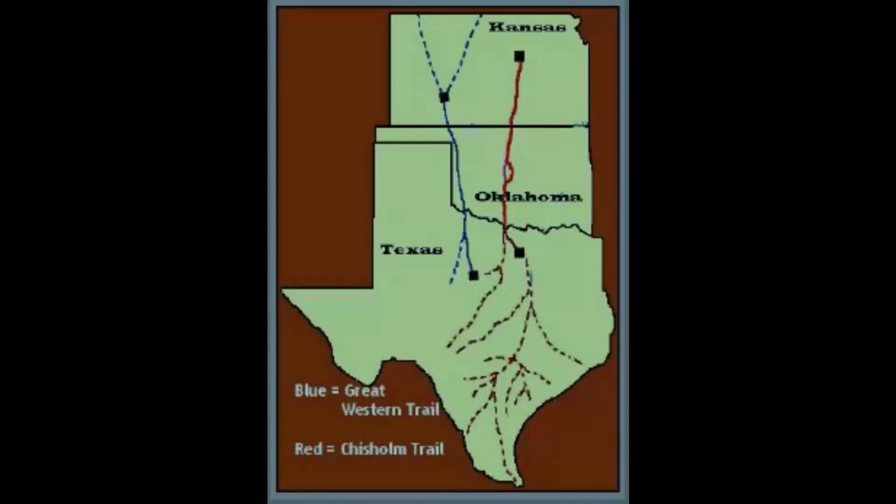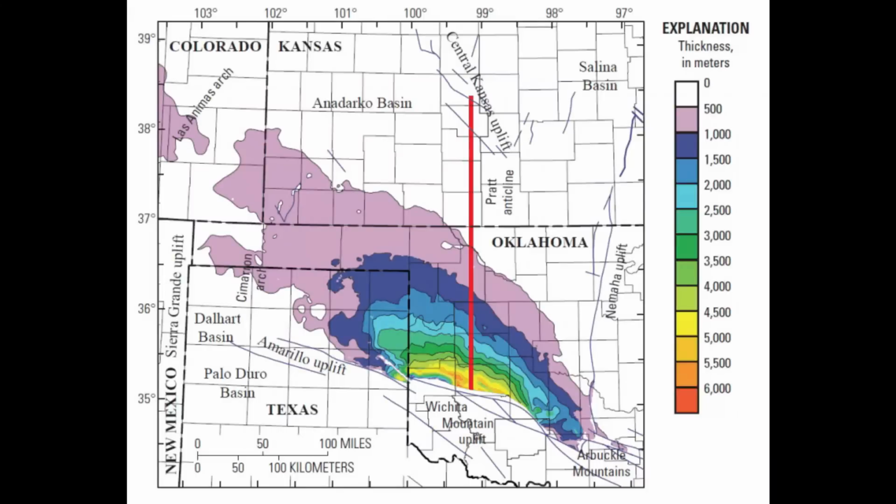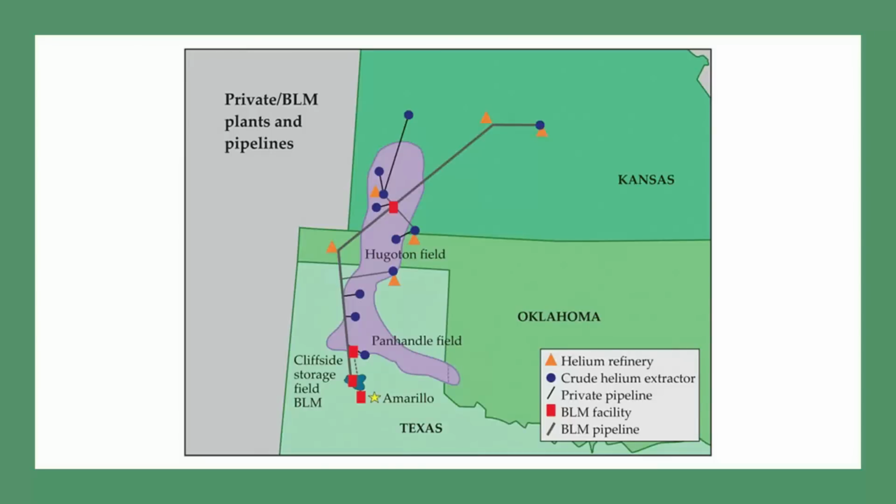The next place we come to on this alignment is Woodward. Woodward was on the Great Western Cattle Trail, and the town was established in 1887 after the railroad was constructed there to ship cattle to eastern markets. Woodward lies in an oil and natural gas area on the shelf of Oklahoma's Anadarko Basin, the largest producer of natural gas in the United States, and within which the huge Panhandle Hugoton gas field is contained, one of the world's largest known natural gas fields in Kansas, Oklahoma, and Texas.